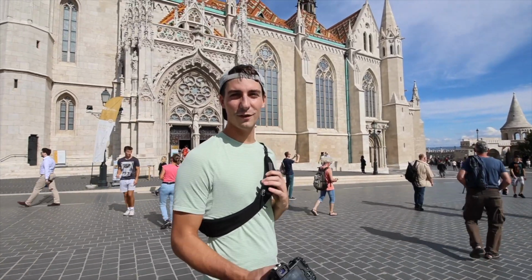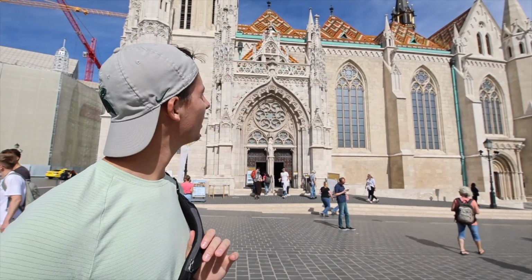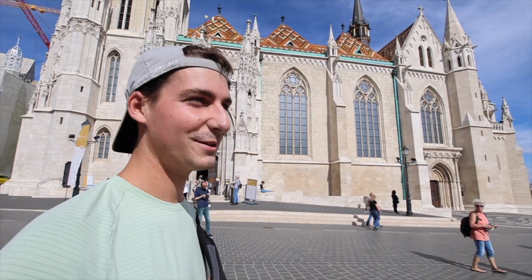The tiles on the roof are really cool. They're all different colors, but I don't know why they're that way. I just think it's for it to look cool.